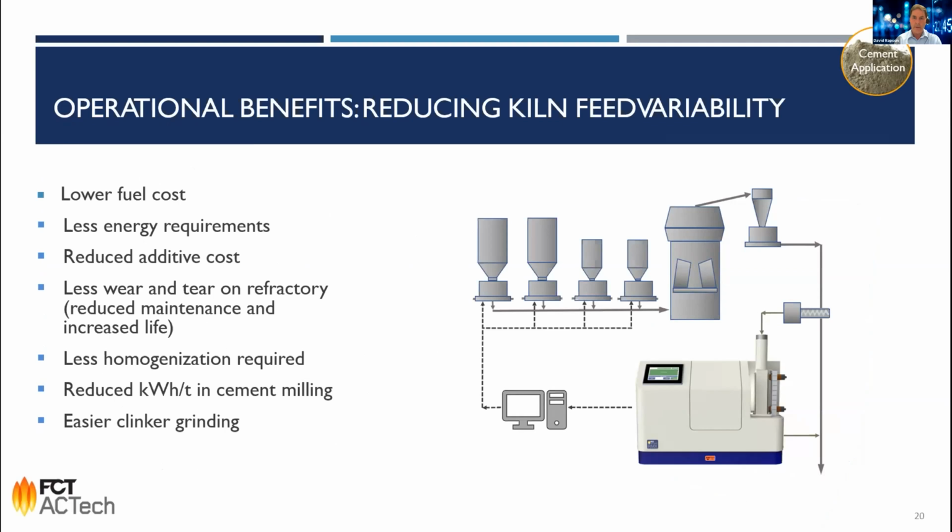So this is a typical configuration for raw mix control. By reducing the feed variability, there's going to be flow-on savings throughout the whole process, and as a consequence of that, there'll be reduced energy requirements, reduced wear and tear on refractory, and going right through to the cement mill, it's possible to reduce the grinding power consumption as well. So getting things right at the beginning of the process has significant impact on the whole process.